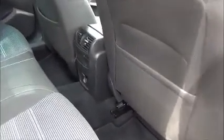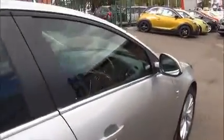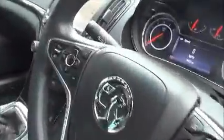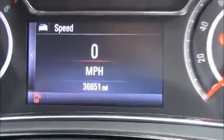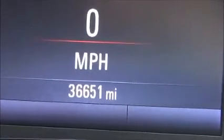Inside the rear of the vehicle we have electric back windows, storage pockets with bottle holders, map pockets for storage, rear ventilation, a 12-volt power supply, 3 seatbelt harness points, and children's ISOFIX. Please note, as a Vauxhall demonstrator in daily use, the mileage will increase.